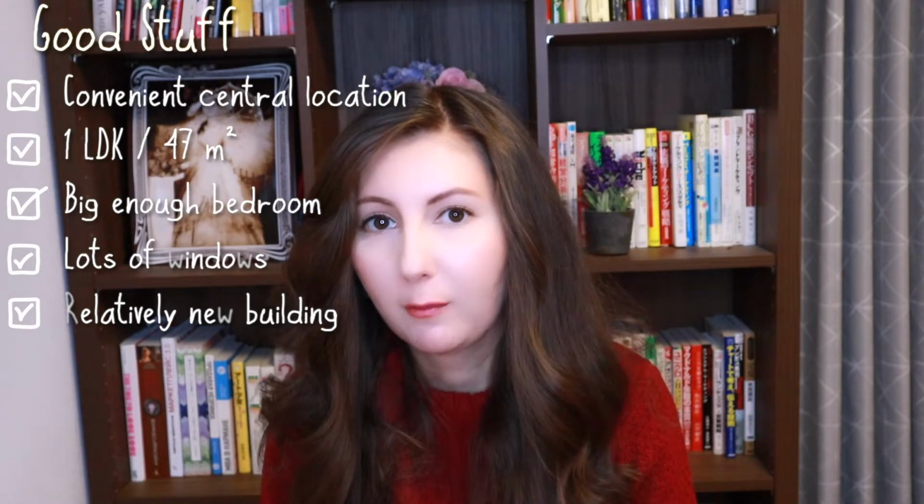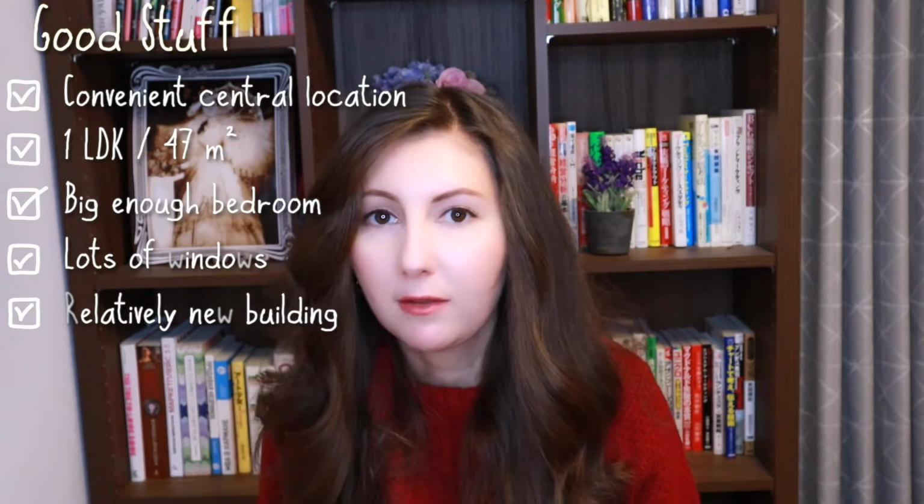So a few words about my apartment. I live in central part of Tokyo and this apartment is, I believe, around 47 square meters. The good thing about it, I like how there's a lot of light in the living area and the bedroom is relatively big. It's big enough to fit a queen-sized bed. Not all the apartments do. The building itself is also relatively new. I believe it's 2 or 3 years since it was built.